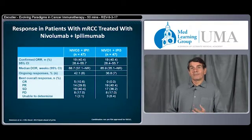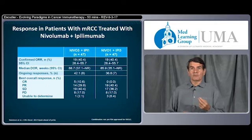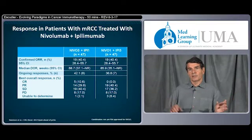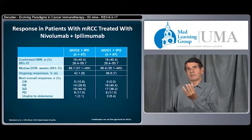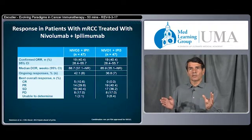So now if we go to metastatic kidney cancer here, this is some combination of nivolumab and ipilimumab, so blockade of PD-1 and CTLA-4 pathway here. This is a phase 1 looking at 2 doses of nivo and ipi. So on the left, nivo 3 milligram and ipi 1 milligram. On the right side, nivo 1 milligram and ipi 3 milligram. 47 patients each cohort here.